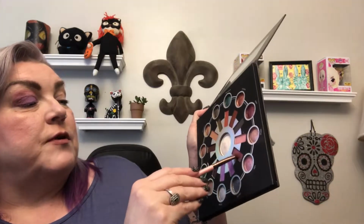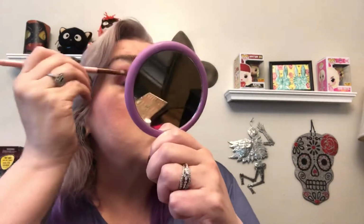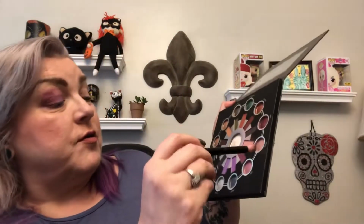Clean off my little brush with my little brush sponge. I'm going to go back in with this darker matte maroon color and put that in the corner of my eye to darken it up a little more. I'll clean off my brush, and then I'll get my blending brush, my chisel fluff, so that's pretty cool. I'm going to go in with Virgo again, and I'm going to go under my brow bone here.